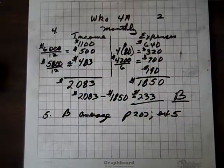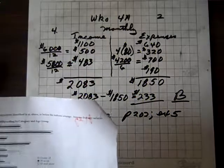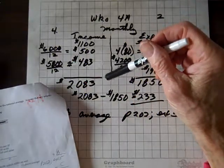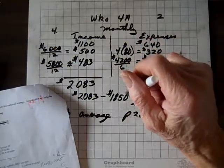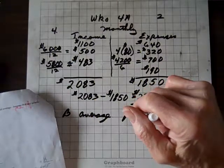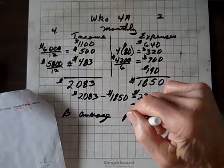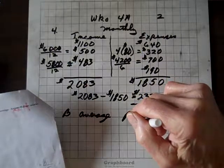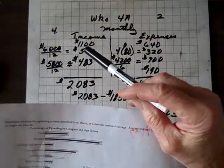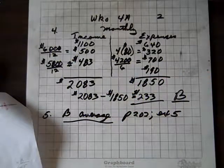So for number 5, the question is a single 31-year-old man with a monthly salary of $3,100 spends $1,020 on rent. And so that's about 1/3 of his income on rent. So we circled B, average. Determine whether the spending pattern is at or above or below the national average. It's at the average, so B, average. Good.